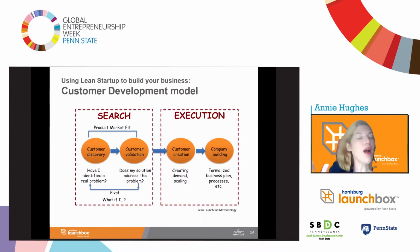So the real question, and probably why you're here tonight, is how can we improve our efforts to achieve product market fit, to achieve a greater likelihood of success? Let's take a look at the customer development model for startups. And this is linked to the lean startup process. Lean startup is actually based on a startup methodology. This startup methodology was actually developed by Steve Blank, and this is called customer development.